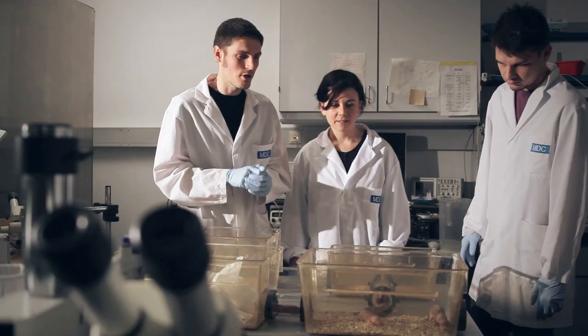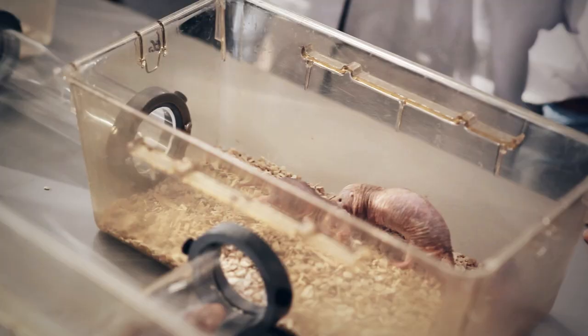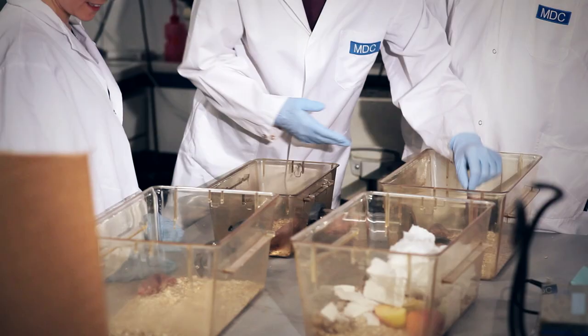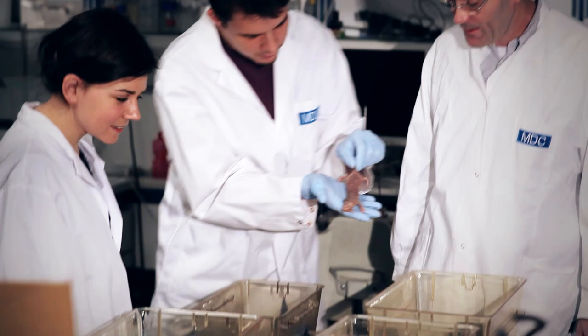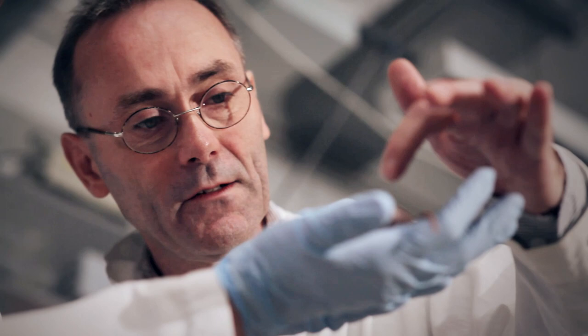To find out why that's the case, Gary Lewin and his group examined the pain receptors that are normally activated by acid. They found out that naked mole rats have a special ion channel that inhibits this reaction. It shuts off the pain receptors, and this explains why the animals are completely insensitive to acid.